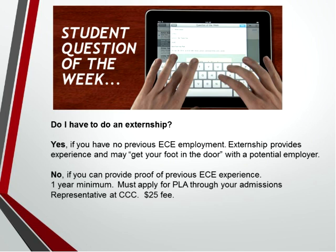So, externship: if you have had no experience in ECE, then you definitely have to do this. It's part of your education, it's part of your training. The answer is no, you don't have to do an externship if you can provide proof of ECE experience. Maybe you've worked in a daycare, a preschool, or a public school as an assistant, full-time, and around a year is the minimum, because we want to be sure you've had lots of experience that you wouldn't have otherwise.